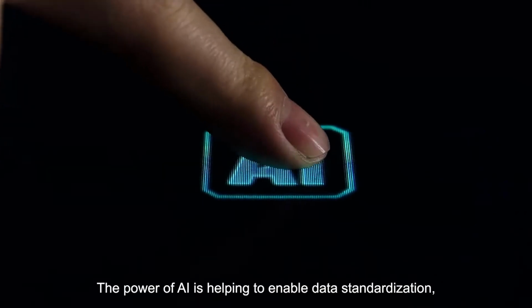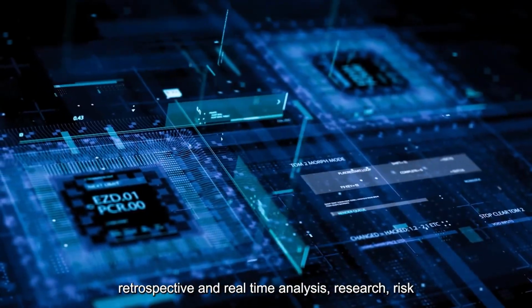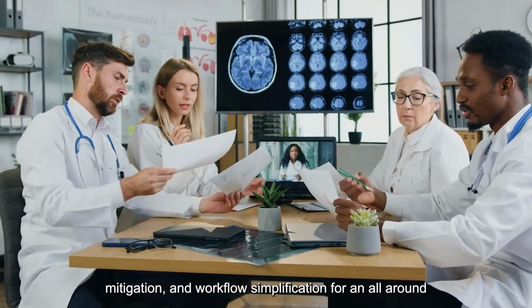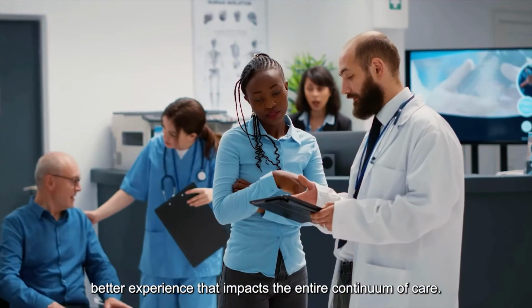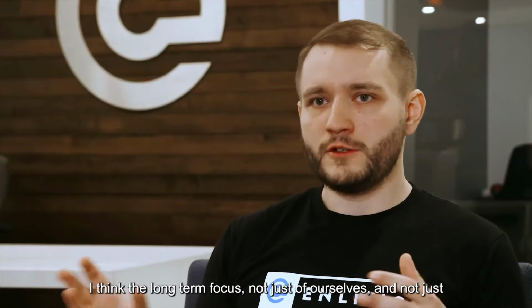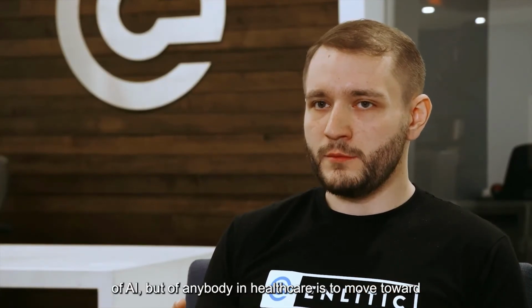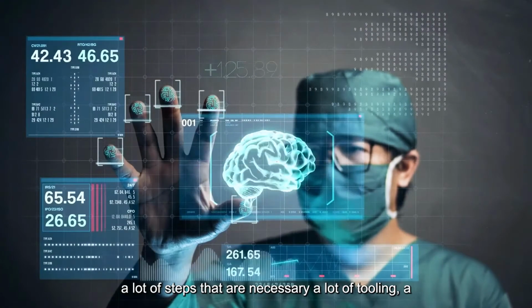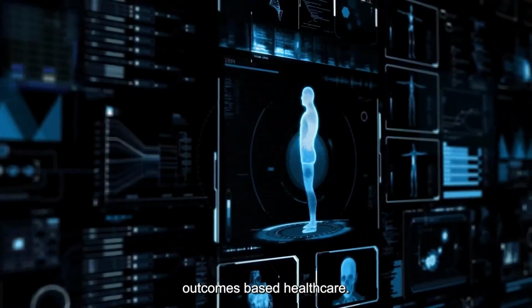The power of AI is helping to enable data standardization, retrospective and real-time analysis, research, risk mitigation, and workflow simplification for an all-around better experience that impacts the entire continuum of care. I think the long-term focus, not just of ourselves and not just of AI, but of anybody in healthcare, is to move toward outcomes-based healthcare or value-based healthcare. There's a lot of steps that are necessary, a lot of tooling, a lot of infrastructure that is necessary to eventually get to outcomes-based healthcare.